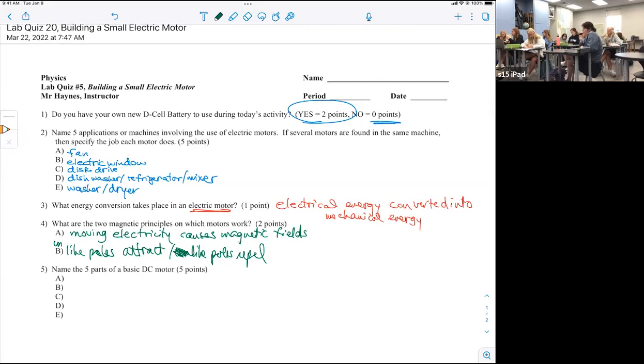Now, what do we mean by a pole? It's something that we'll talk about after we come back from spring break. There's going to be some reading that you're going to do. There's no homework over spring break. But when you come back, we're going to be going to the next chapter, Chapter 20.